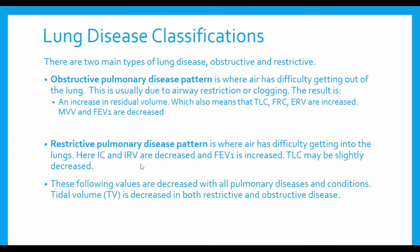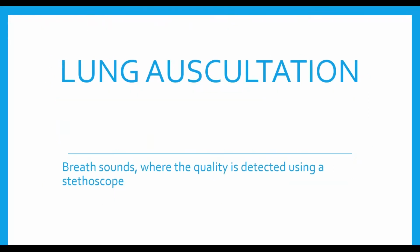Basically, in obstructive, you see that increase in residual volume. That's the big thing you see. And then everything that residual volume is related to would be increased as well. In restrictive lung disease, you see a decrease in the inspiratory capacity. In both cases, tidal volume will be decreased, because if tidal volume is normal or increased, they do not have pulmonary disease of a significant level.